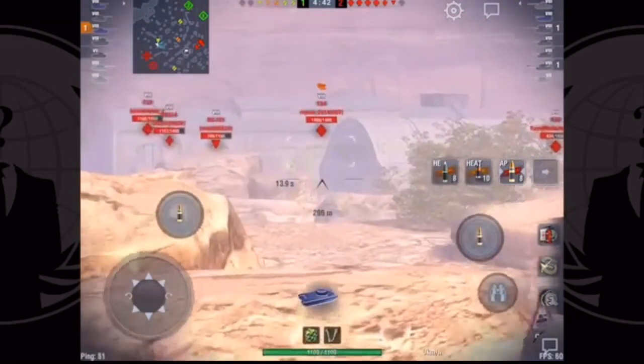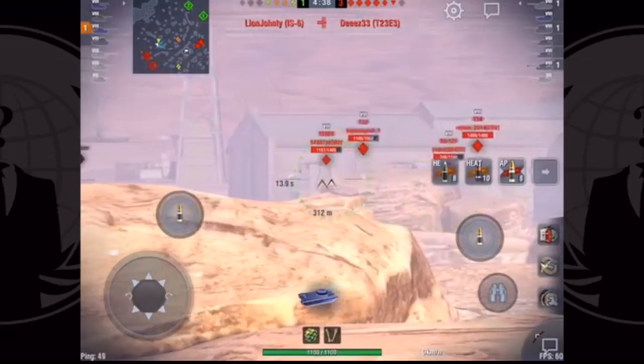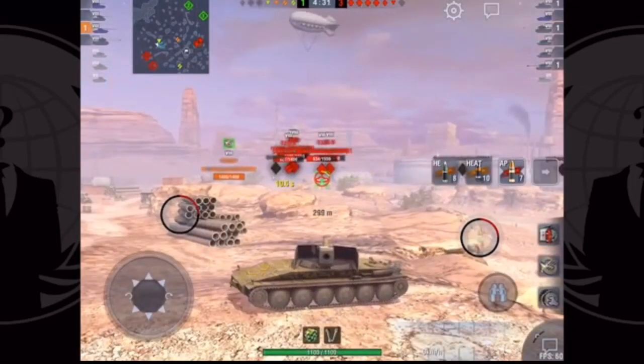We're hoping they make a mistake and roll out far enough that I can start getting shots without having to expose too much, and especially they will now since they took out all of our teammates that were on that side that were sitting too much in the open.